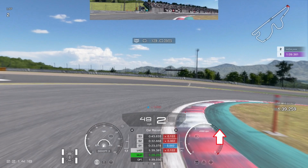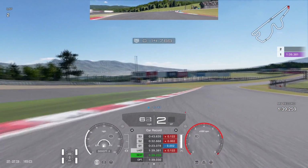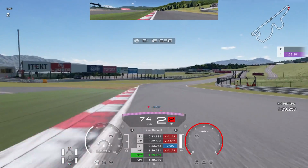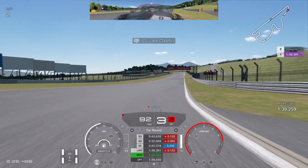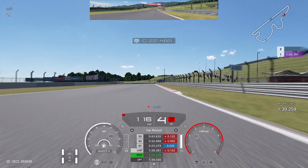You see how we're pretty much perfectly hitting the curb with the right hand tyre, and that enables you to rotate the car and get on the power very early. See how we're on the power. I had to give it a little lift off the power there. You see maybe lost half a tenth or something there, where I was just a little bit hesitant in getting on the power, but not too bad at all.